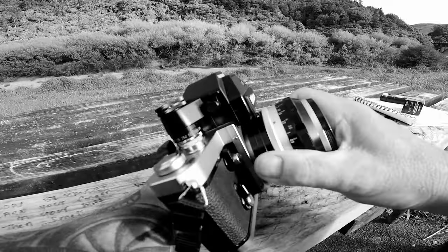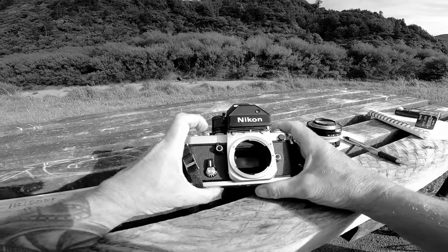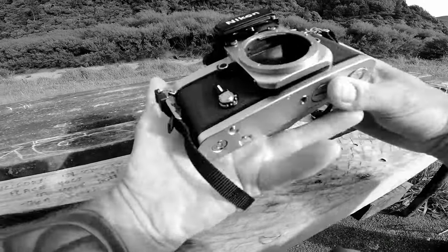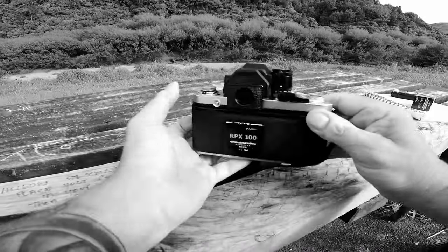I'm just going to take off the lens. I just want to check that the mirror is going to lift as well. So let's just check and see if the mirror lifts. Oh, she does. So the mirror lifts, the shutter curtain opens. We are laughing. A little bit dirty, but there you go. So put back on the lens.